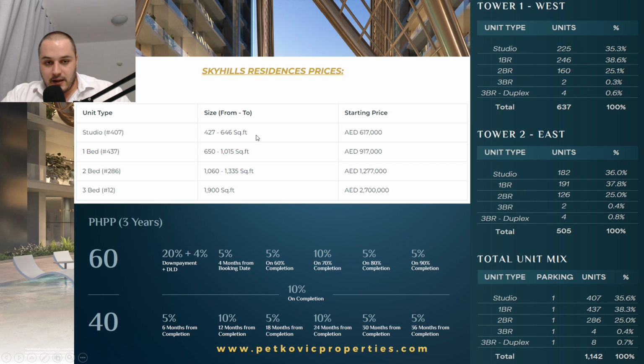The sizes, as we have mentioned previously, and you can see again right here, starting prices for the studio apartment from 617,000, 1 bedroom starting from 917, 2 bedrooms from 1,277,000, and 3 bedroom. The expected size starting is 1900 square foot with expected starting price of 2,700,000. This is yet to be 100% confirmed, so just keep that in mind.